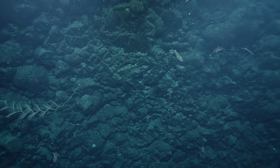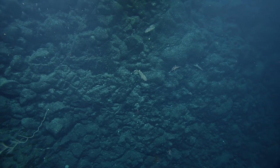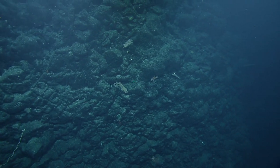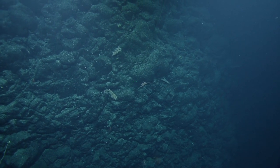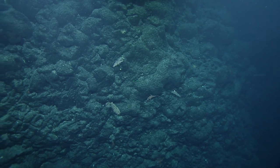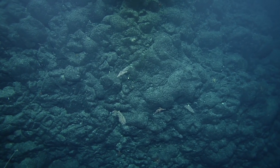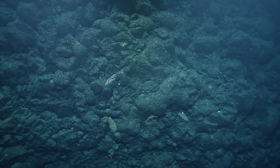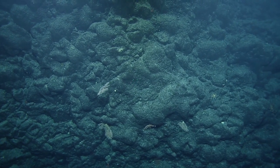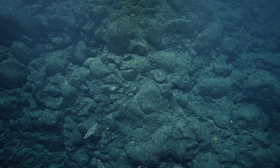But what is that? Is that a Brisingid? That would be the first. This? Yeah, I'm not sure what that is. Oh no, it's some kind of coral. It's just the wrong angle that I'm looking at. Sea star, Metallogorgia.